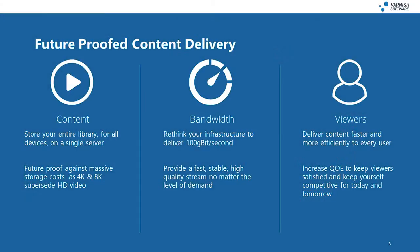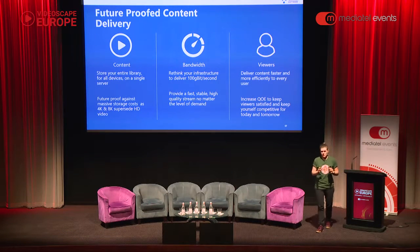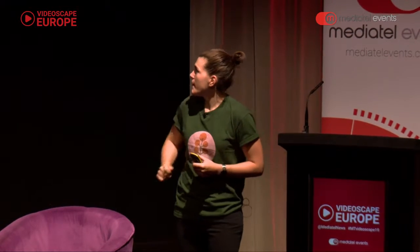So to resume, to wrap up really: content, bandwidth, and viewers. When it comes to content, you want to be able to use a few servers and make the best out of those. So try to do the heavy lifting on a single server running on disk, and then you will make it fast using a memory layer which serves the most requested content.